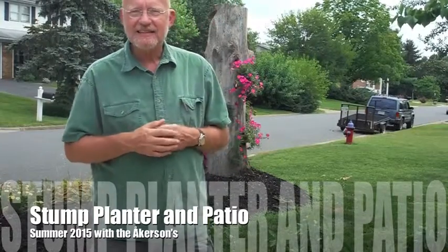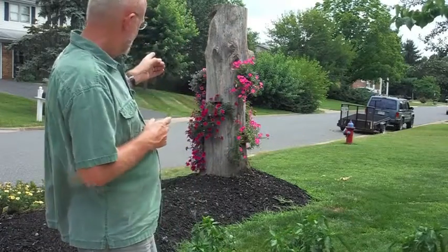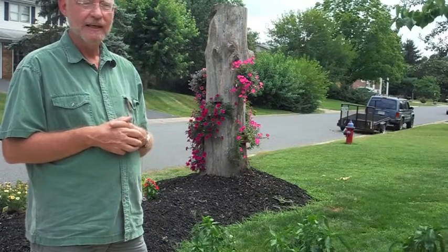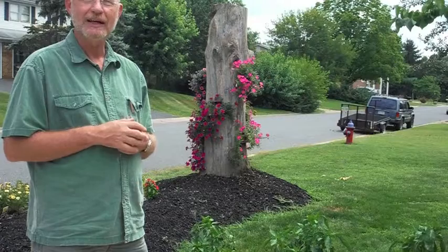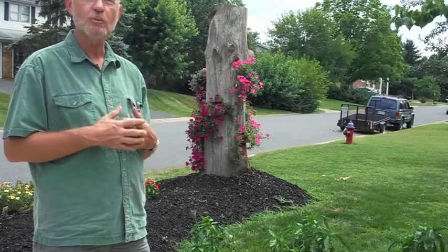I started the project in the yard about Memorial Day. It was in late May, and one of the first things I did, getting ready for the wedding of Nels and Kristen in July, was to make an assessment of the high stump. For a couple of years, I'm kind of embarrassed to say, I had hoped I'd be able to carve it into a sculpture.